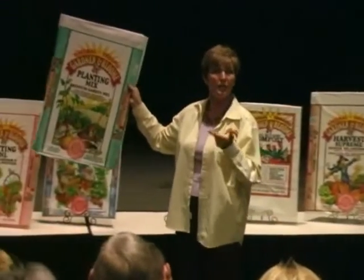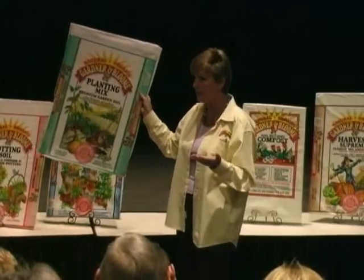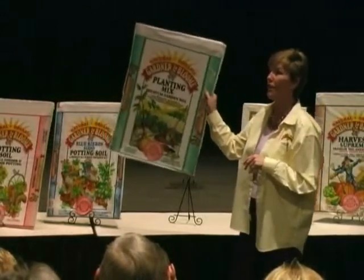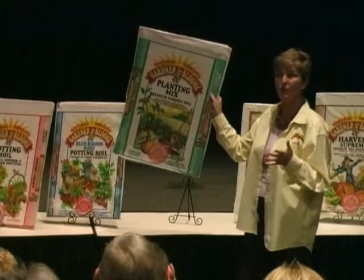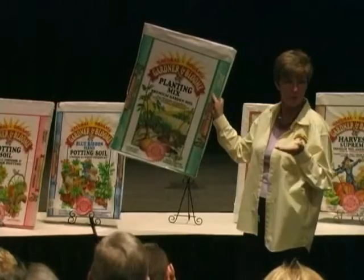But if you have containers that are wine barrels or raised beds, and you want to know what you can add into that, you can use this and plant directly into it. Don't be afraid to do that. Just not in smaller containers, 5-gallon and larger, okay?